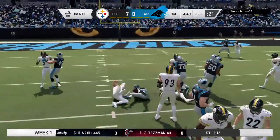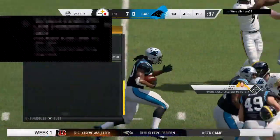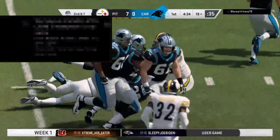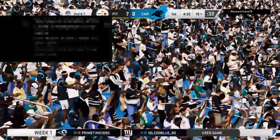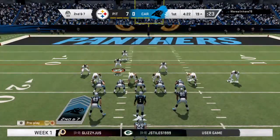Now Scarlett, and he's taken down after a gain of 3 as they move it from the 22 to the 19. And that's one of the reasons you like to blitz even on run downs. It confuses the blocking assignments. It doesn't allow those offensive linemen to get up to the second level.